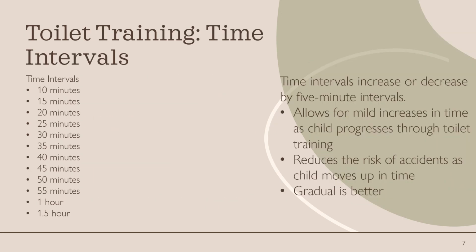Next, we're going to be talking about the toilet training intervals. Everyone will be starting toilet training at 10 minutes, and the intervals go up by 5 minutes. The reason I chose to have our intervals go up by 5 minutes is that it's a mild increase in time. With 5 minutes, the kiddo only has to go from 10 minutes to 15 minutes, which is a very short amount of time, which will hopefully increase their success.